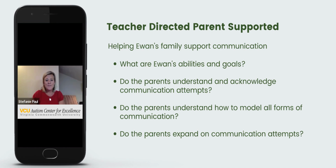So again, in helping the family support communication towards Ewan's goals, you just talked about the abilities and goals and where you as a family felt comfortable and what your skill levels were. But I think even more, looking into some guiding questions will be important. So, do they understand and acknowledge communication attempts? I think this is a big one, right? Depending on the level of understanding that a family may have, if you're honoring those approximations, whether it's using 2 to 3 word utterances or the communication device, it's really going to be important to acknowledge and reinforce, if you will, those communication attempts, right?